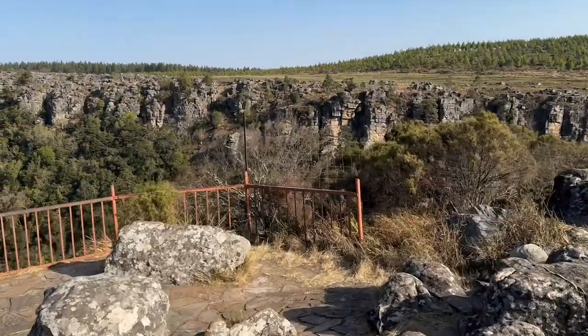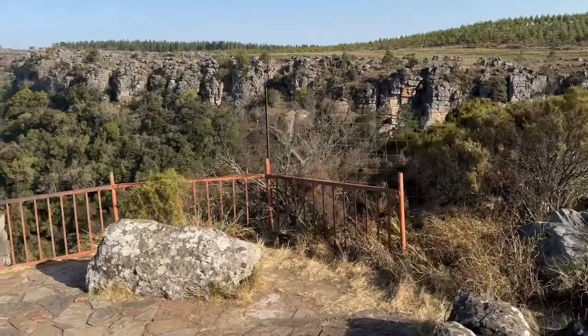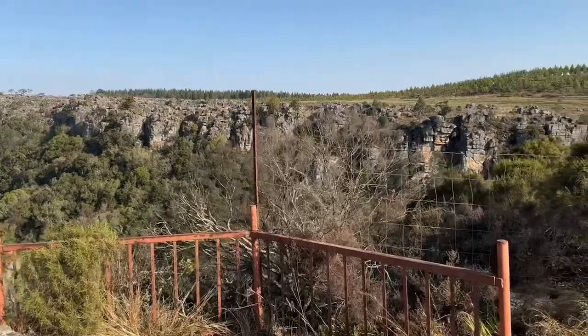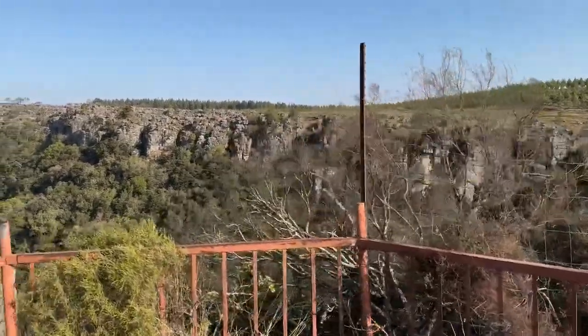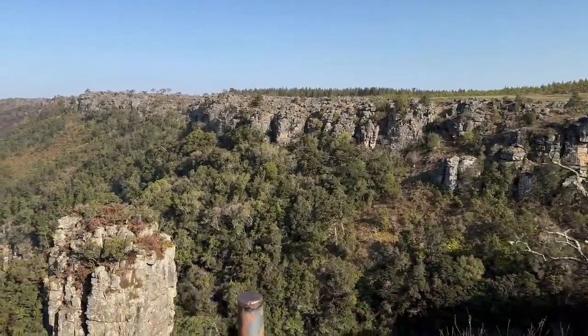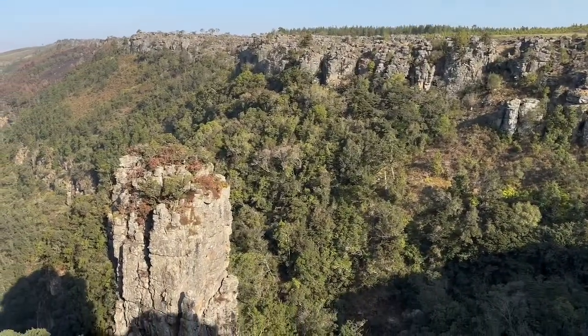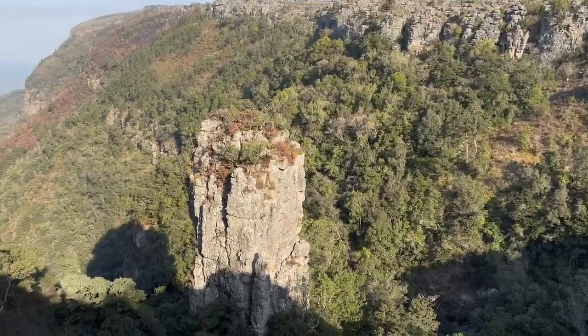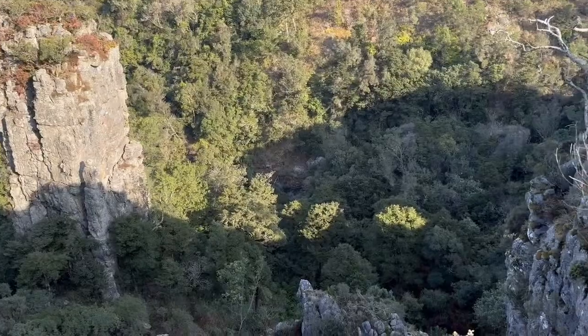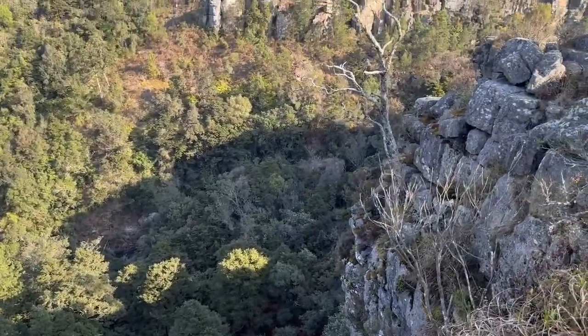So a little bit more general information about the Blyde River Canyon. The Blyde River Canyon is 26 kilometers long. The top part, the viewpoints, are located in Mpumalanga, but when you drive down into the canyon, you actually cross over into Limpopo. There's the Pinnacle, that massive rock.